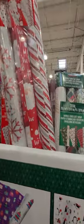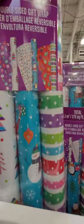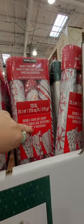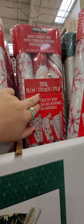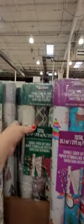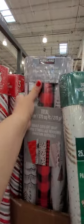Then you can get these gift wrap sets. There are three of them in each package for $20, and they have different patterns and prints. It's double sided, and in total you can get 270 square feet of them. This is really cute too. These are all the ones that they have.